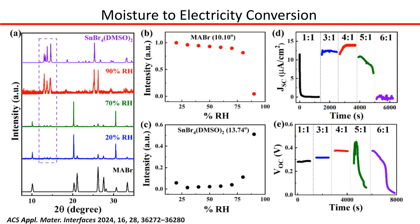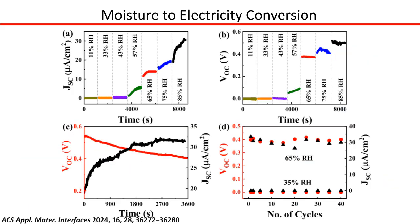We checked the same thing for the tin-based system by using different concentrations of methylammonium bromide and tin bromide. You see that with the 4:1 ratio, we have the maximum current density and the maximum voltages for these devices as well. So in principle, we could get moisture-to-electricity conversion not only with lead perovskites, but with any perovskite, because here the tin bromide, SnBr4, is only acting as a scaffold for the ions to be held. That's the reason why we could still see the generation of electricity from these devices.